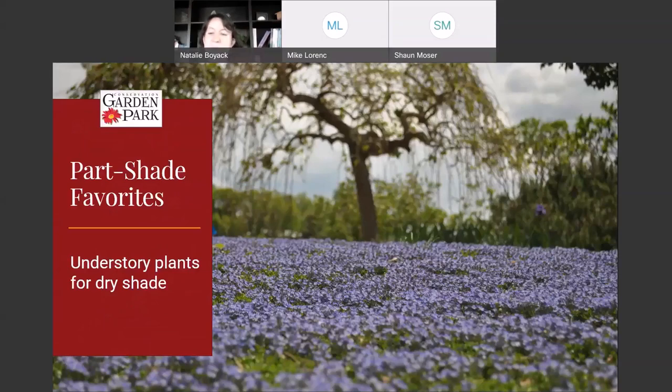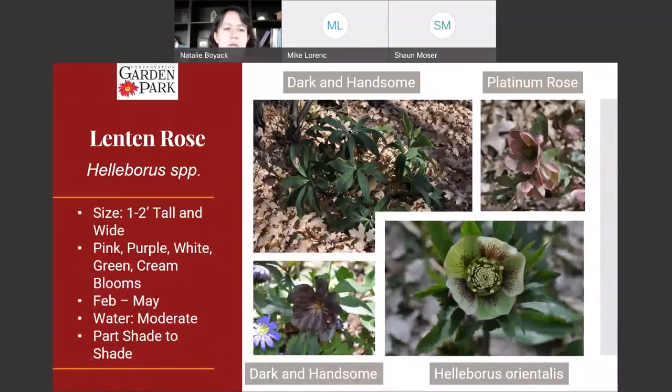All right, now we're going to move on to part shade to shade plants. So part shade we would consider to be 4 to 6 hours of direct sunlight, and full shade would be 4 hours or less of direct sunlight. And Lenten roses are a really good plant to have in those areas.